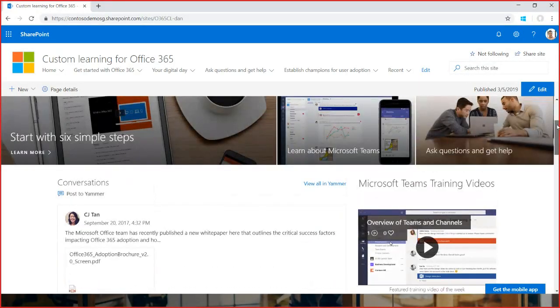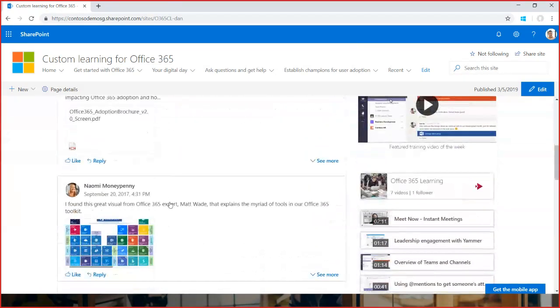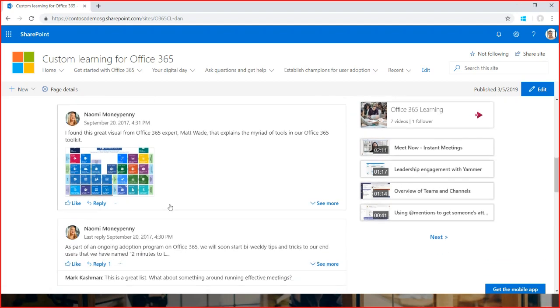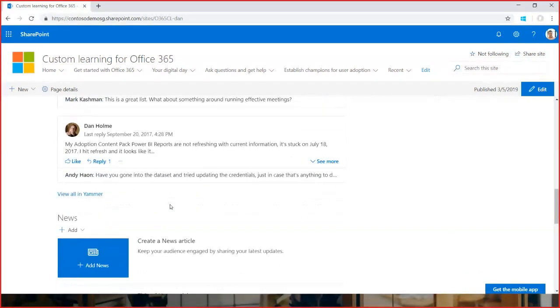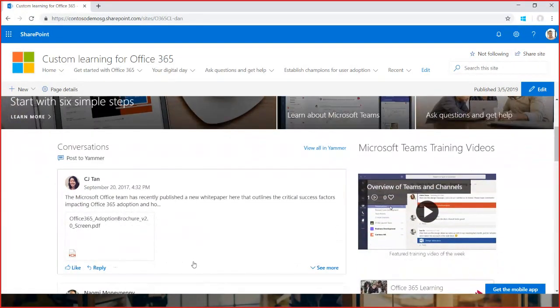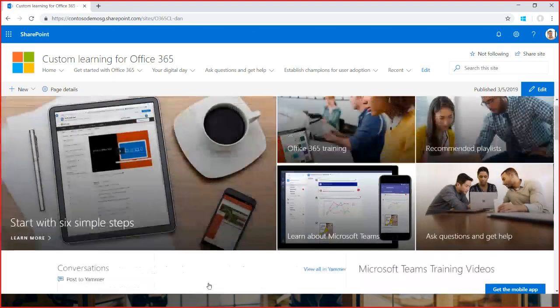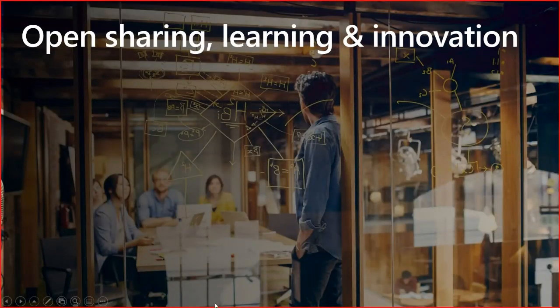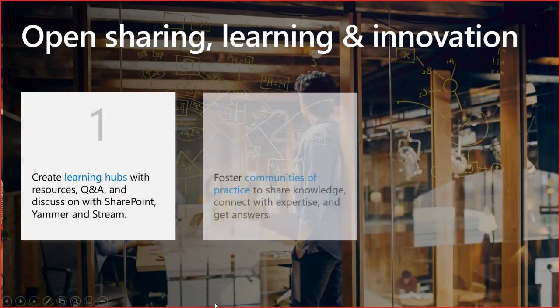On the left, we're bringing in Yammer conversations to let people talk to each other, to ask questions, to share tips. And we can see that people have been sharing things such as this great interactive infographic that was produced by one of our community members. So people are able to come together and get content that's coming from the organization, as well as connect with each other and share best practices. This is what I would call a learning hub, which is one great way to use SharePoint, Yammer, and Microsoft Stream to drive open sharing, learning, and innovation.